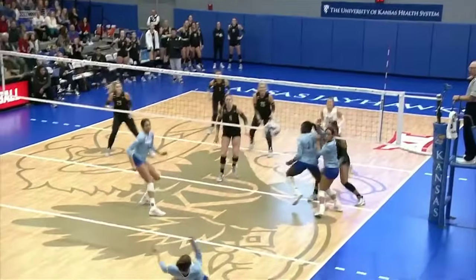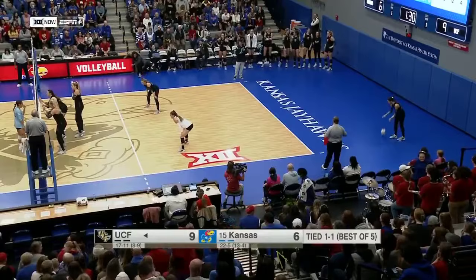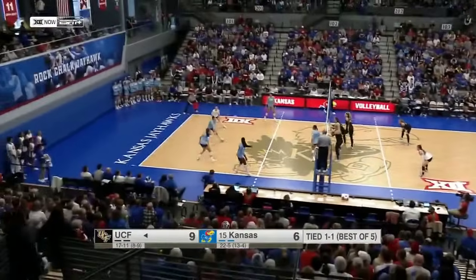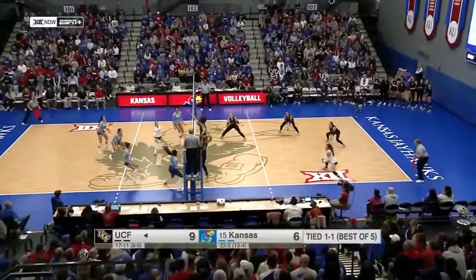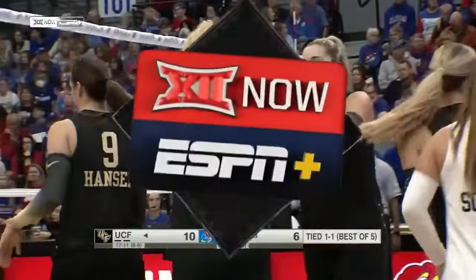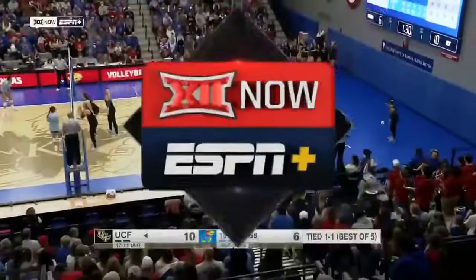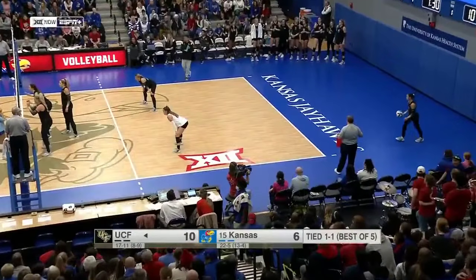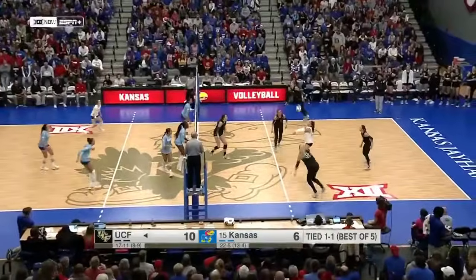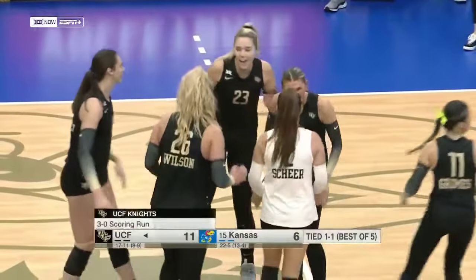Well, in rhythm here once again, UCF with all options available, even a back row option, because Emily Wilson's continuing to handle the ball very well with her platform to set up that offense. On a banjo, turned back. Abby Hansen. A lot of that Emily Wilson too is just feeling it. Wilson, yeah. Schomer's there for UCF. Wilson can't miss right now.